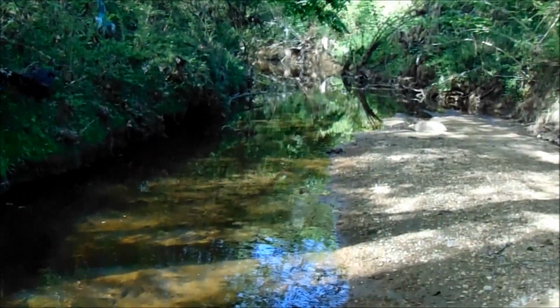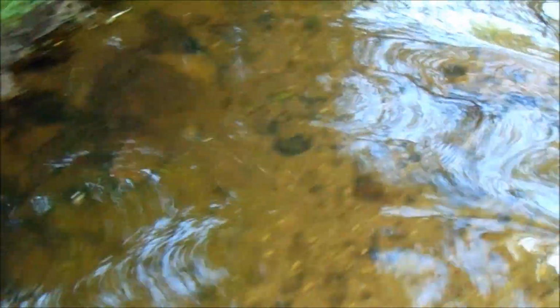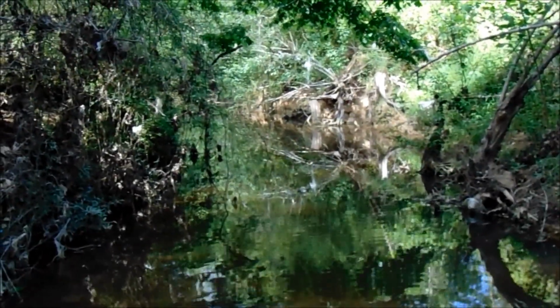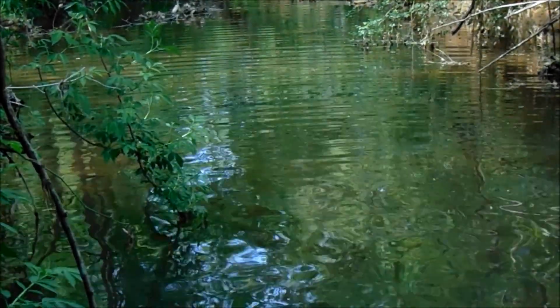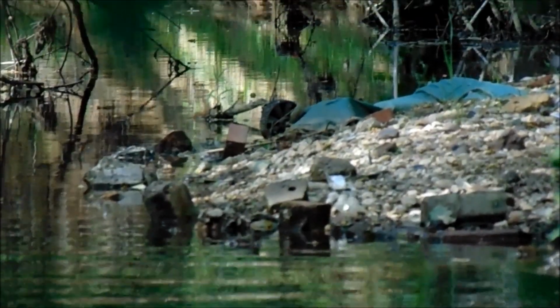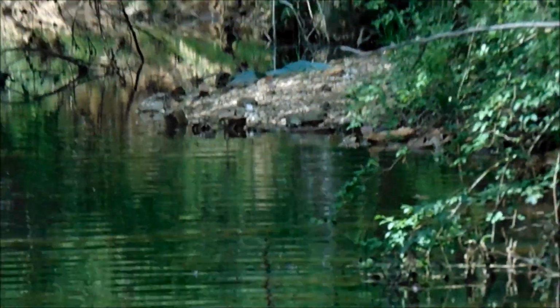Looking interesting. I don't know why we're not finding anything though. Certainly is the right kind of place, but for some reason there's not many bottles to be found. At least we have some interesting scenery. It's getting too deep over here. There's some interesting looking place up ahead though. Yeah, that sandbar looks like bottles would be over there. But I don't think I feel like getting any wetter than I already am. Yeah, my boots are full of water.